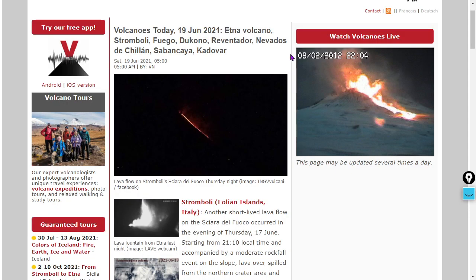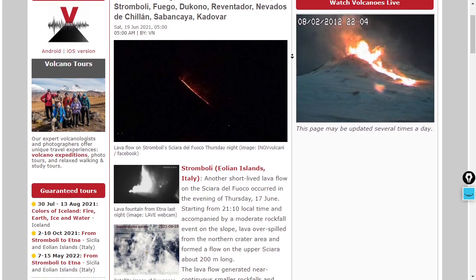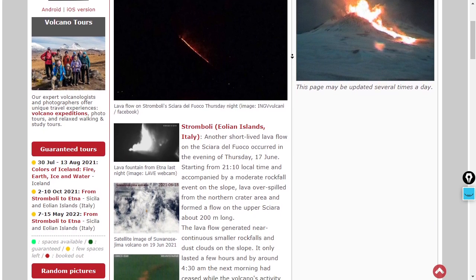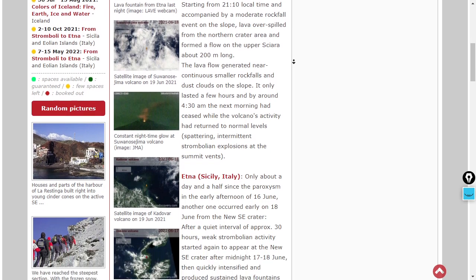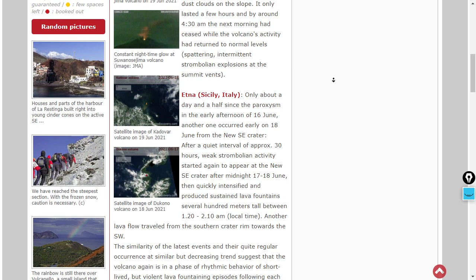Calzone, rigatoni, ravioli, Stromboli. That's actually the Stromboli volcano. That's actually Stromboli right there. It may not look like your calzone, but that is Stromboli. It's been erupting, and it's produced some new lava flows. Lava overspilled the northern crater area and formed a new flow on the upper Sciara, about 200 meters long. And that's the incandescent light produced from molten magma turned lava. The difference between magma and lava, folks, is whether it's underground or not.